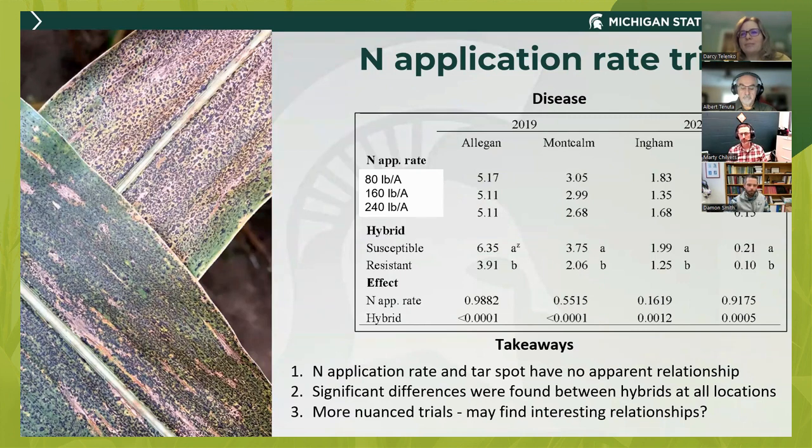So here's some data from the nitrogen trials that we did. We applied urea after emergence, about the V5, V6 growth stage. We did this over 2 years, 2019 and 2020, at 4 locations each year. I've got a couple of locations up here where we got reasonable levels of disease develop. At those different nitrogen rates, a low rate of 80 pounds per acre applied, 160 pounds nitrogen applied, then 240 pounds of nitrogen applied per acre, so above recommended levels, we couldn't drive the disease level shown in those columns up or down. However, with those different hybrids, the susceptible and more resistant variety, we did see significant differences at all of those 4 test locations that I'm showing you right here.